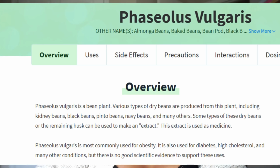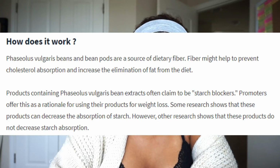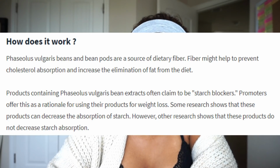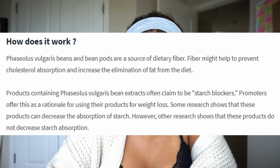It is also commonly taken for diabetes, but there is limited scientific evidence to support this use. Under the How Does It Work heading, Phaseolus vulgaris beans and bean pods are a source of dietary fiber. Fiber might help prevent cholesterol absorption and increase the elimination of fat from the diet, meaning you poop more out, meaning your body is not absorbing as much.